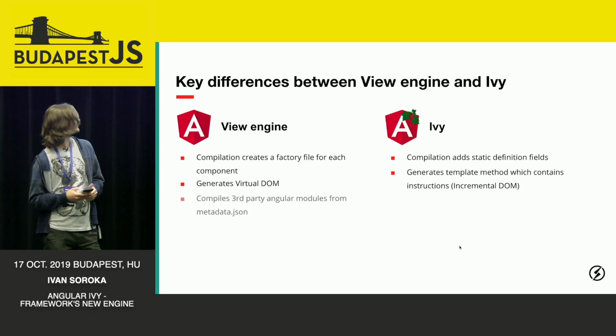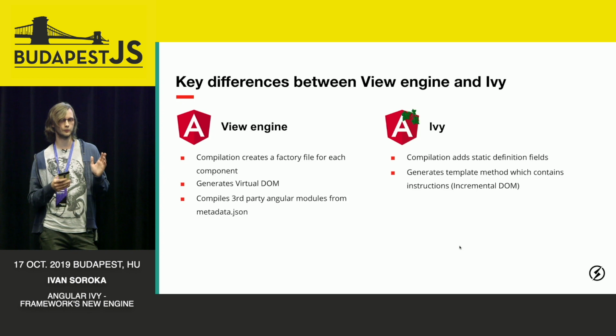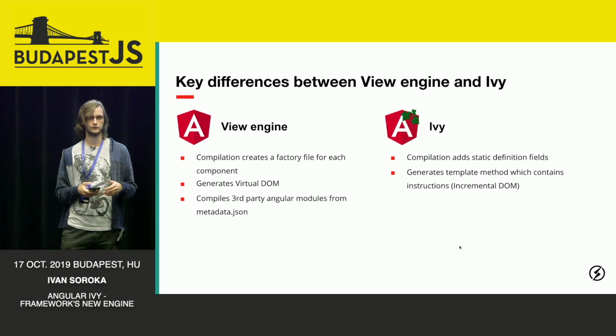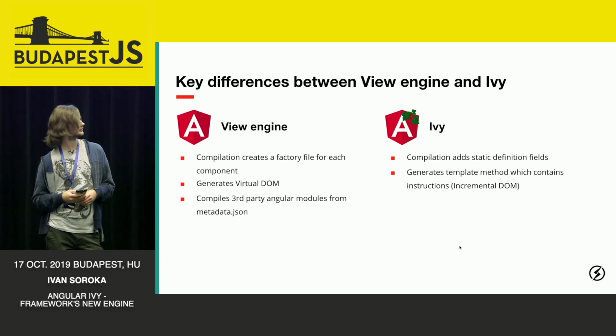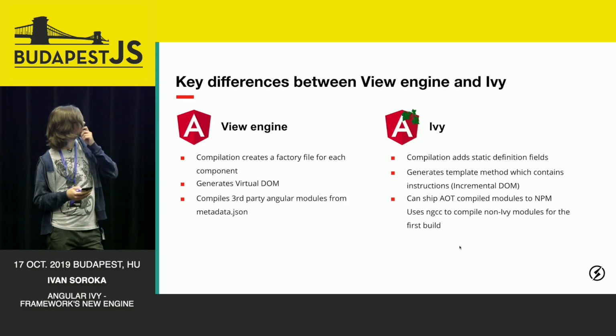And one more notable thing is that if View Engine creates third-party modules that are being published to NPM, for example, it's creating these metadata JSON files, which later are required to be also considered during the compilation of your application. But we'll have a look at it later. And Ivy can ship the AOT compiled code directly to NPM, so we no longer need to compile that. These are the key differences.